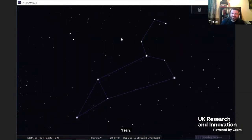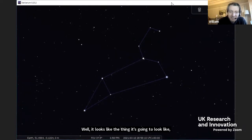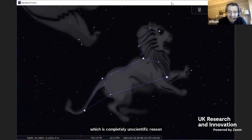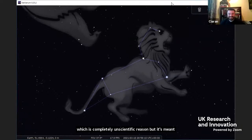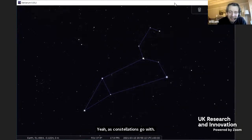So why Leo? Well, it looks like the thing it's meant to look like, which is a completely unscientific reason, but it's meant to be a lion, Leo the lion, and it's not bad. As constellations go, it's fantastic, because the vast majority of them look absolutely nothing like the thing they're meant to look like, let's be honest. But this one's pretty good.